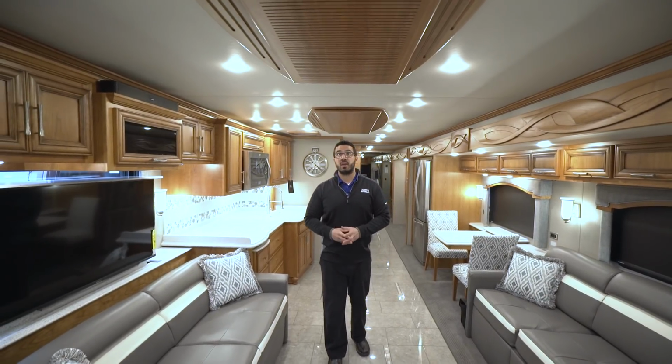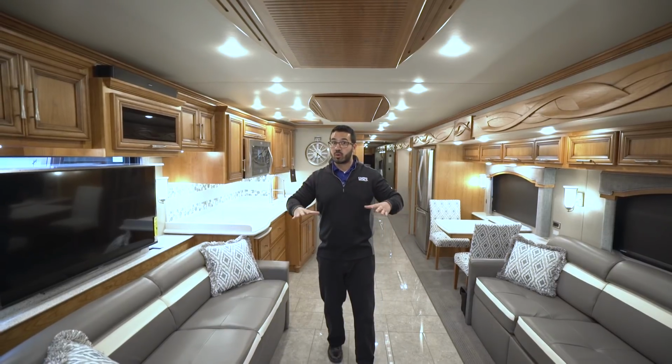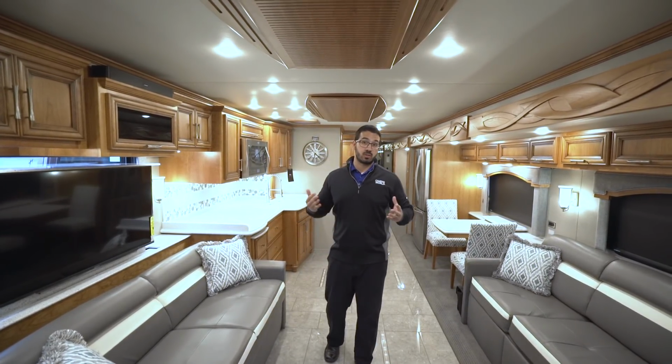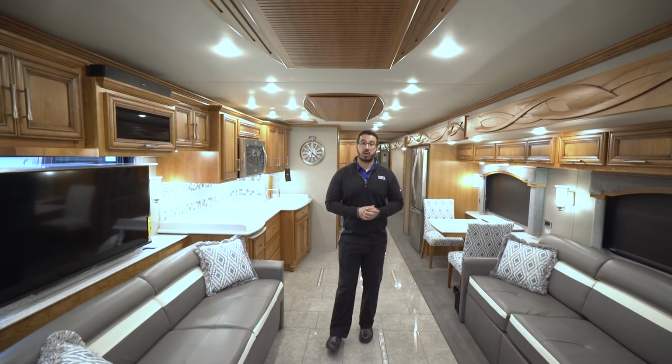much cleaner. This one does have the third AC option, so that way it'll cool the coach off nice and quickly. Plus it has heat pumps in there as well, so as long as it's above 40 degrees, you can use those heat pumps to heat up the coach.